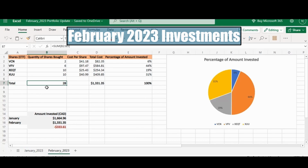In total, I bought 28 shares, all the ETFs combined. And the total amount that I invested was $1,331.35. This is $333.61 less than the amount that I invested in January. As you can see here, in January, I invested $1,664.96, and in February, $1,331.35. The difference is $333.61.